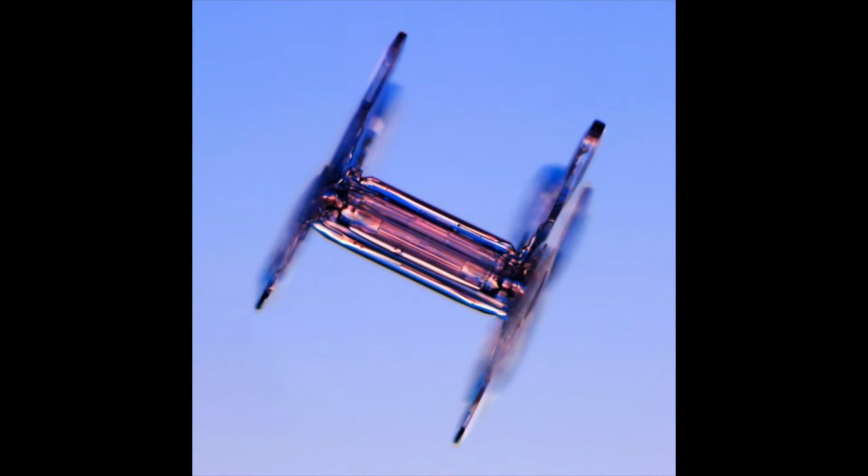This is called a capped column, which is a combination of two different types of snow crystals. So the first part is a column has started to form in the middle, and you can see the hollow parts right on the inside coming from either side. And then the crystal got blown into a different region of the cloud or wherever it was forming, and then the growth of the plates started to grow on either end.